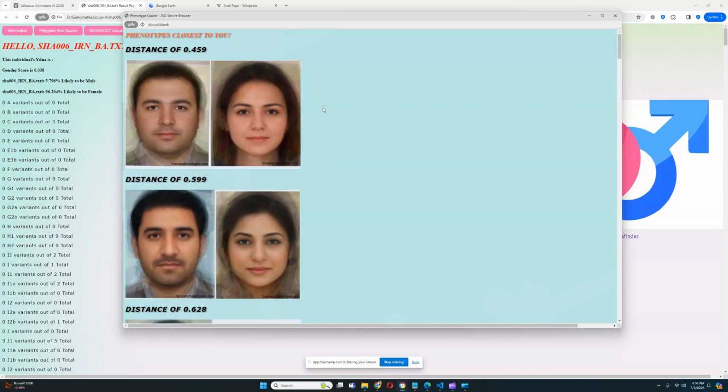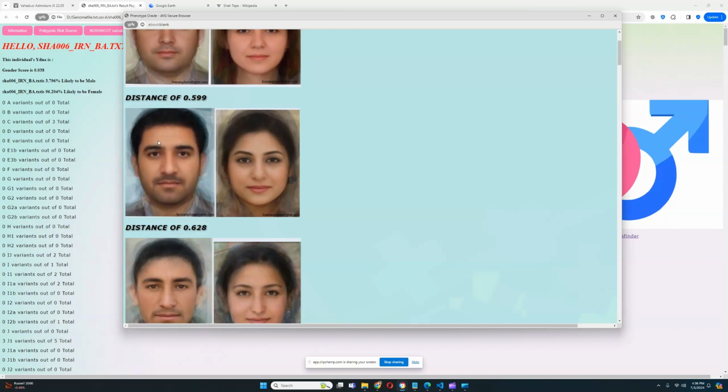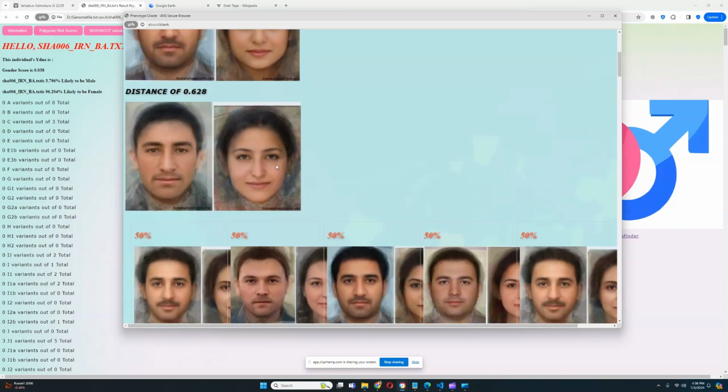So she's scoring closest to this phenotype, which is, I guess, a Mediterranean phenotype, followed by this, which looks like an Iranian phenotype, followed by this, which is a Central Asian phenotype.